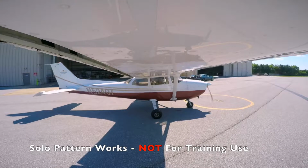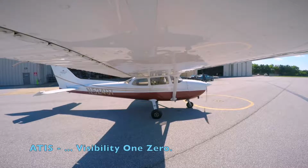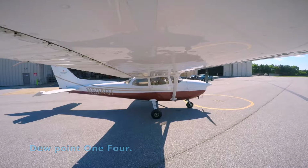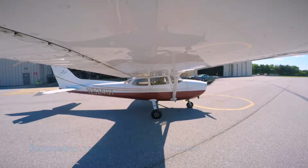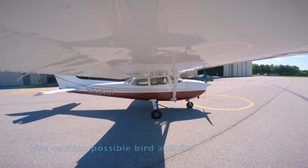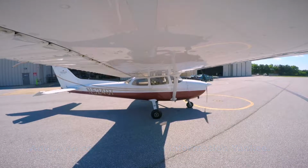Marseille Tower transmission Yankee 1950 observation, wind 100 at 3, visibility 10, sea clouds 10,000, temperature 28, dew point 14, altimeter 29.97. Runway 15 in use, visual approach. Use caution, possible bird activity near the runway. Advise on contact information, Yankee.